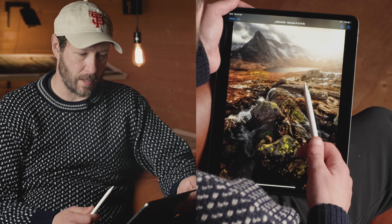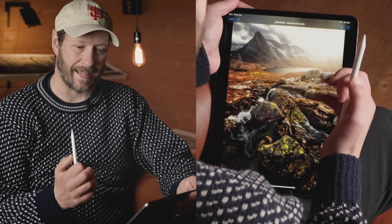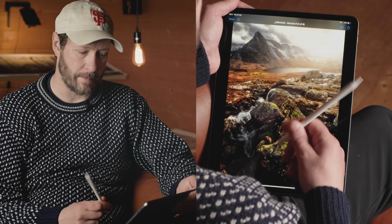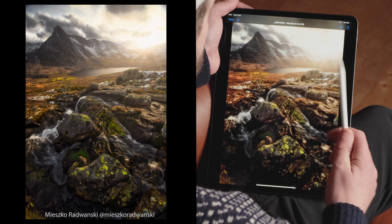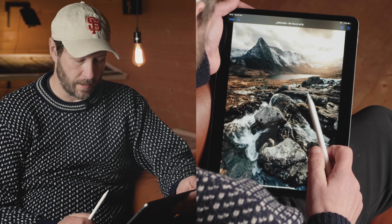So this one from Maziko is again a dramatic edit. It's not again how I'd edit it, but I feel like it works for the image. I think just a little bit less saturation on the greens might have helped out because I think this is maybe just a little bit oversaturated. And again, this distraction down in the bottom here.